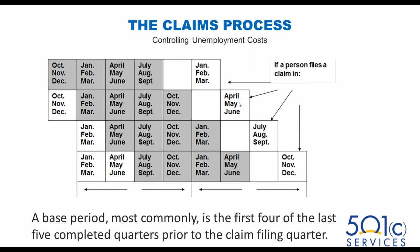In most states, any wages that I earned in this incomplete quarter are not taken into consideration for unemployment purposes. Now, 95% of the states will turn around and use a standard base period, and that base period is defined as the first 4 of the last 5 completed calendar quarters prior to the quarter in which the claim was filed. So in this example, if someone files a claim in Q2 of 17, that is our filing quarter. If we count back 5 quarters, we are then going from Q2 of 17, Q1 of 17, Q4 of 16, Q3, Q2, and Q1 of 16. If we use the first 4 of those 5 completed quarters, our base period would be a very nice and neat January 1, 16 through December 31st of 16.